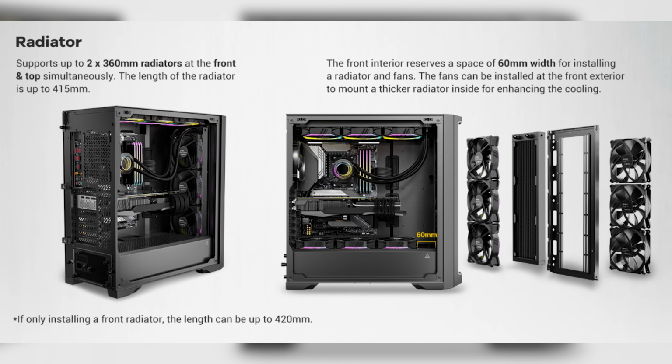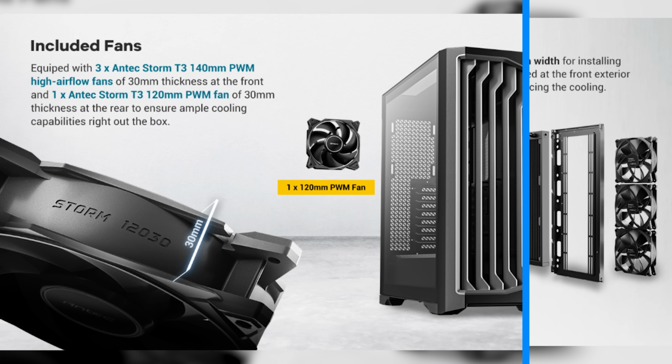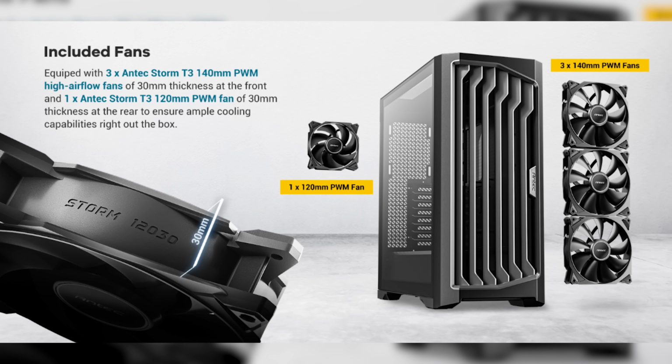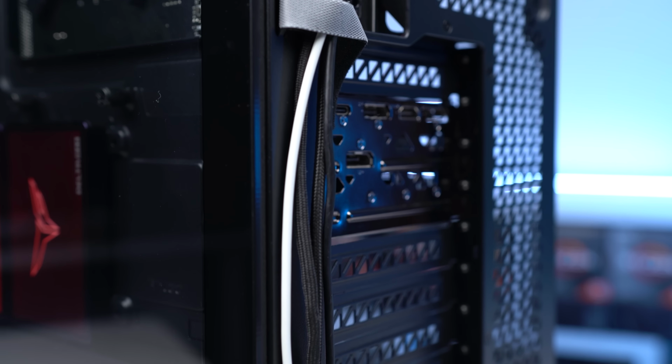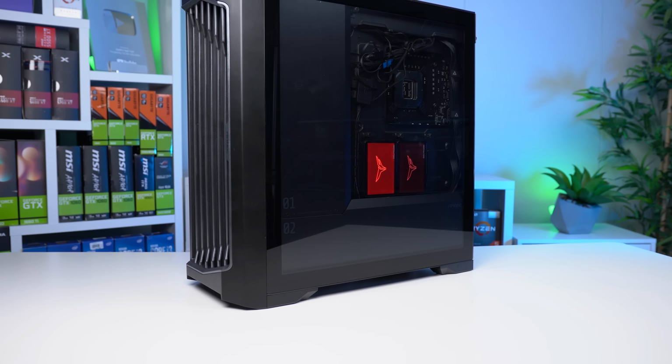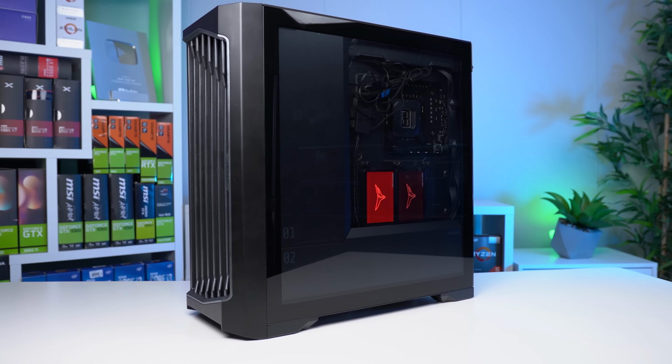This case also supports all kinds of fan and radiator options. It comes included with three 140mm PWM fans, as well as a rear 120mm, and in the back there's also a really cool cable management design, which I think more cases should take advantage of.